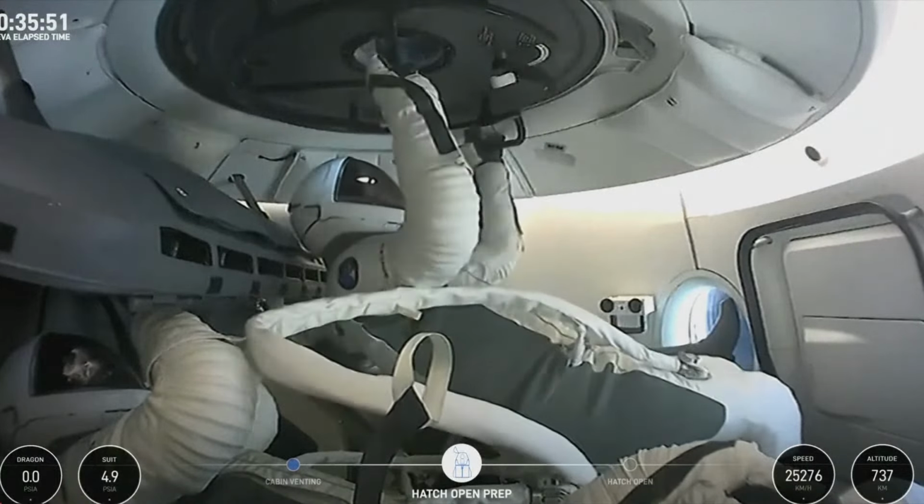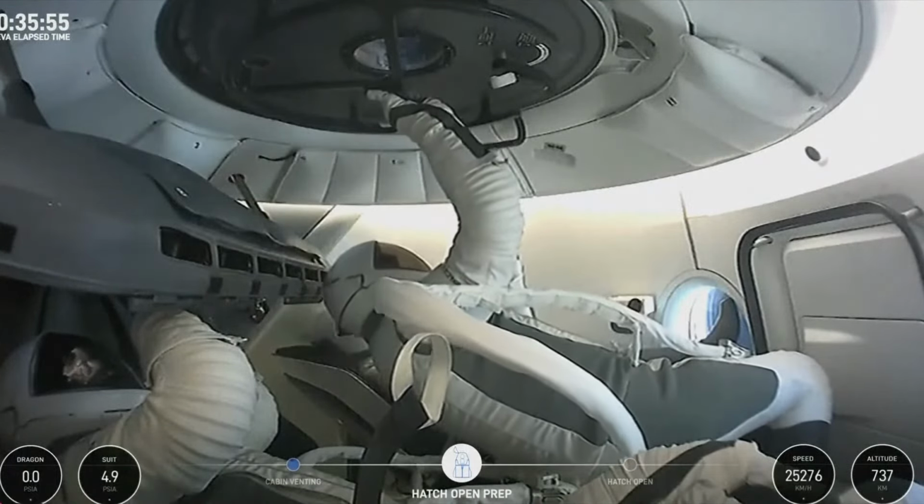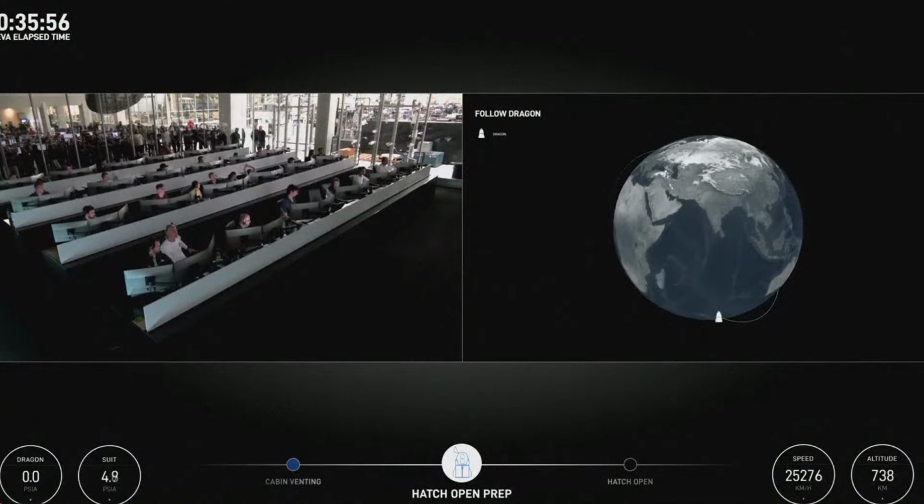So again, one of the reasons we had Jared do that was to... Dragon SpaceX, we're actually watching that hatch. We're going to have you repeat the last operation. Sounds like they're going to have him repeat them. One of the reasons we're doing that is just to kind of vent any of that residual atmosphere up from under the display.